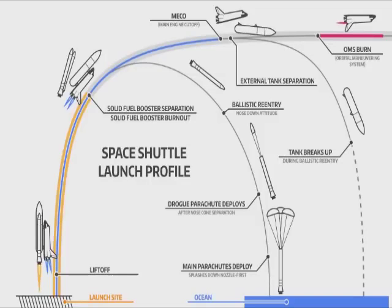As you can see from this diagram, when the tank separates, it falls back to Earth. So what's stopping the space shuttle following the same exact trajectory? Between main engine cutoff and this OMS burn, the space shuttle should follow the exact same trajectory as the external tank. But it magically does not. And conveniently, there's no video cameras to show exactly what happens.